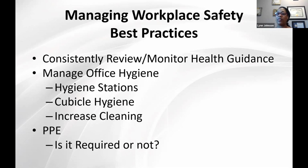And not only does the CDC provide this guidance, you also have other public health guidance out there that is updated periodically and includes more information way above what I can cover in 30 minutes, and now 15 minutes with my internet issues. So there's so much out there for you to be able to look at. And we understand that the media provides us a lot of information and it can get overwhelming at times.